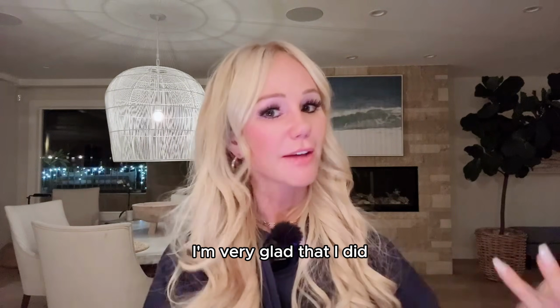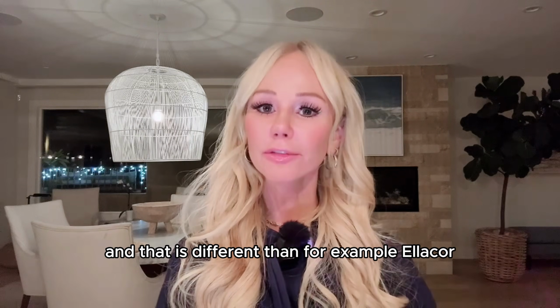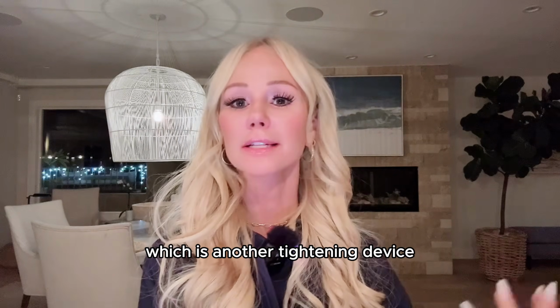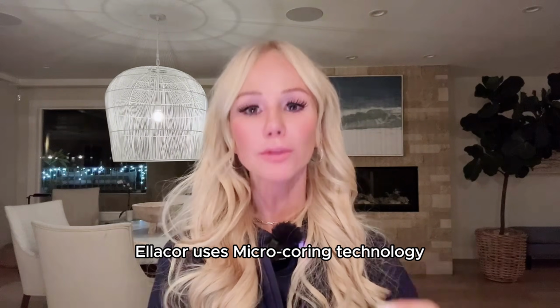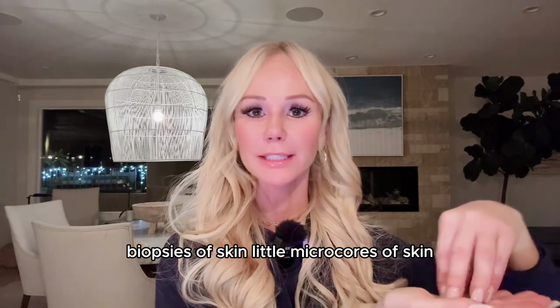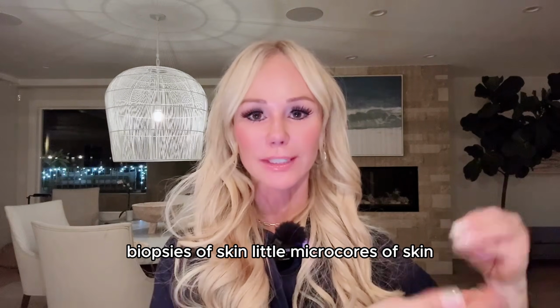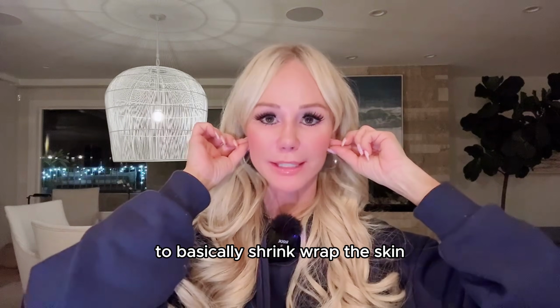And now that I'm 47, I'm very glad that I did. So Thermage is a tightening device, and that is different than, for example, Ellacor, which is another tightening device. Ellure uses microcoring technology, where you're basically removing little punch biopsies of skin, little microcores of skin, and you're removing skin in a scarless fashion to basically shrink wrap the skin.